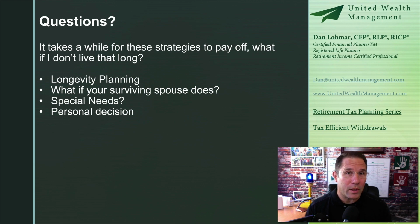But even if you were convinced that you're going to pass away at 80 and not 90, the strategies still apply, because you're still trying to maximize for a given spending plan. We're trying to maximize the account balance for the amount of taxes we're paying over a lifetime. So really the concept still applies. But yes, it does take time for some of these strategies to pay off. It's not an immediate payoff.